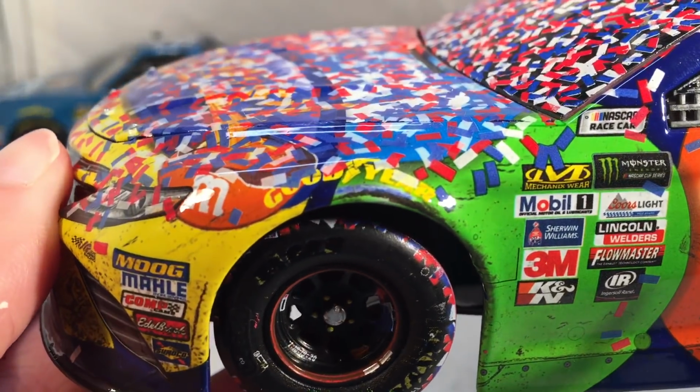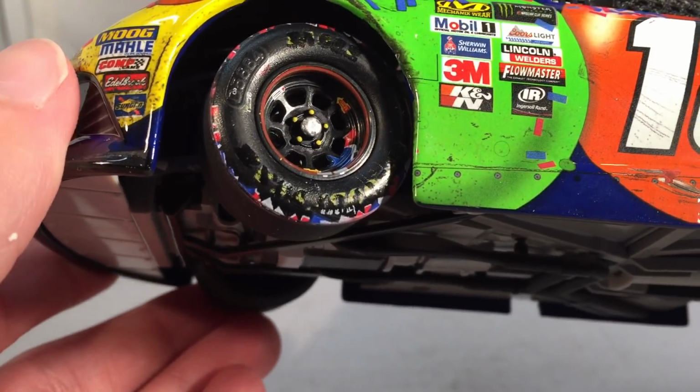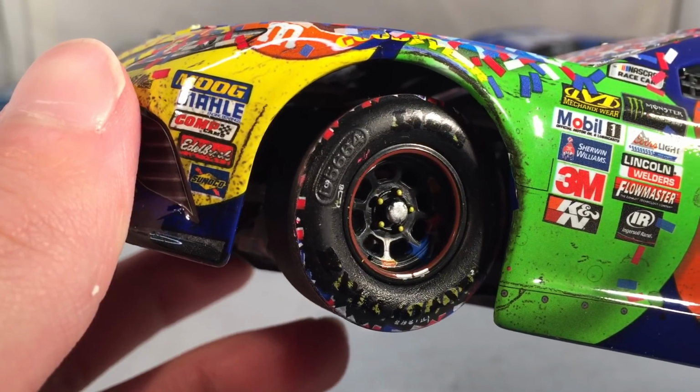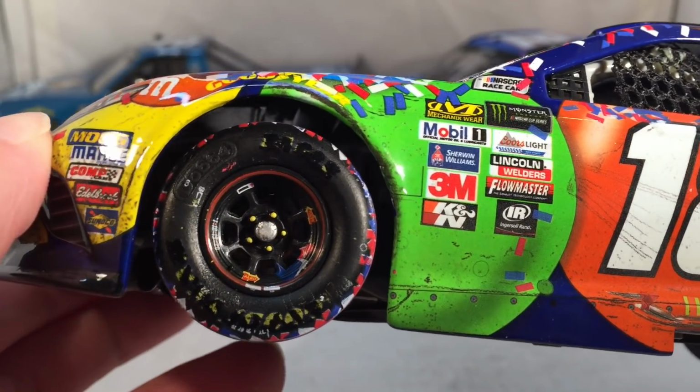See, the left front is also marked up. Looks like he did get into somebody. And I also love that this tire has confetti all the way around the edge of the tire. And part of the eagle, you can see the eagle is rubbed off. You can still kind of see where it used to say eagle. That is just a very, very cool and unique looking tire right there. I absolutely love how that looks.